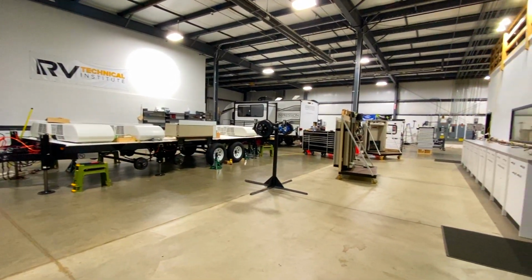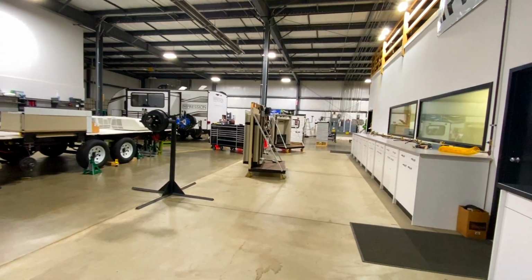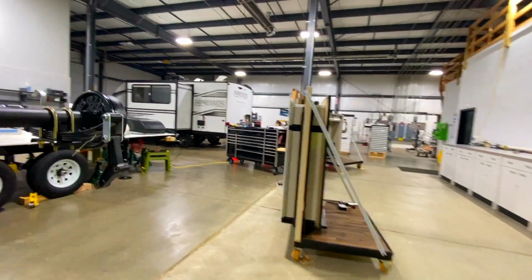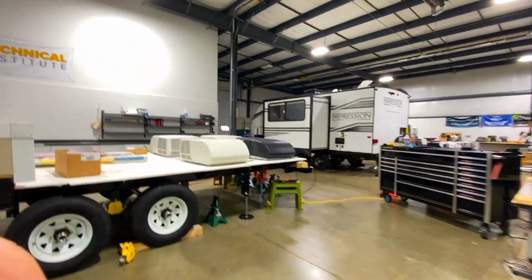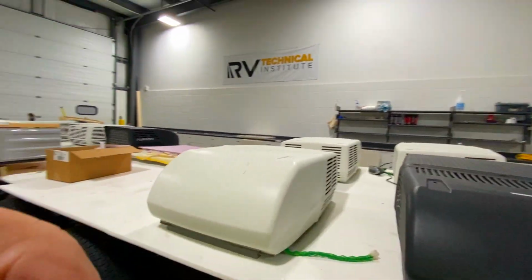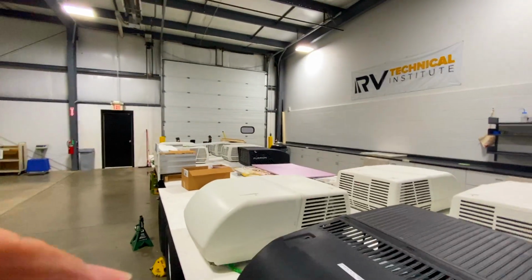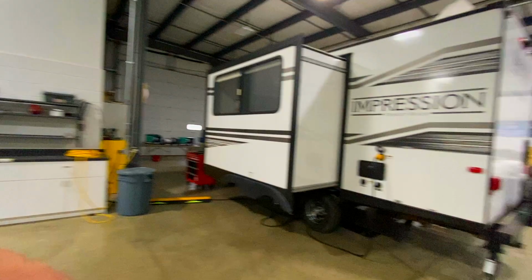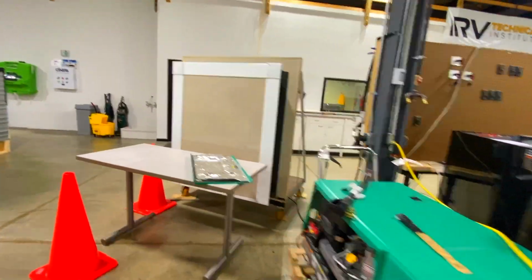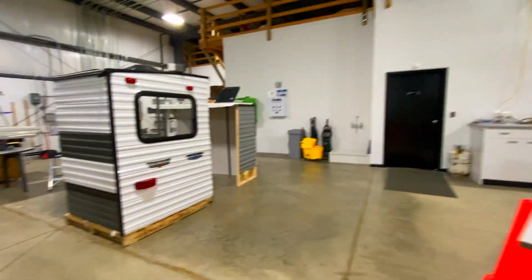Let's go inside the lab and check it out. This is where we did experiments with electrical, gas, air conditioning, plumbing. We did all kinds of cool lab work. Here's the air conditioners. And then we move over here, we got some electronics and circuit boards. Those are on the other side.